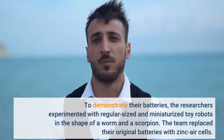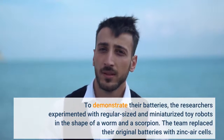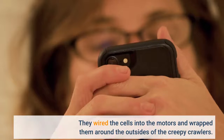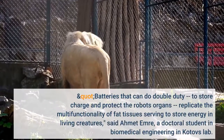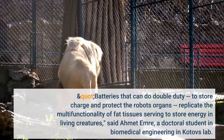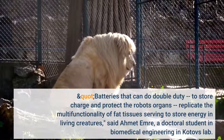To demonstrate their batteries, the researchers experimented with regular-sized and miniaturized toy robots in the shape of a worm and a scorpion. The team replaced their original batteries with zinc air cells. They wired the cells into the motors and wrapped them around the outsides of the creepy crawlers. Batteries that can do double duty, to store charge and protect the robot's organs, replicate the multifunctionality of fat tissues serving to store energy in living creatures, said Ahmet Emre, a doctoral student in biomedical engineering in Kotov's lab.